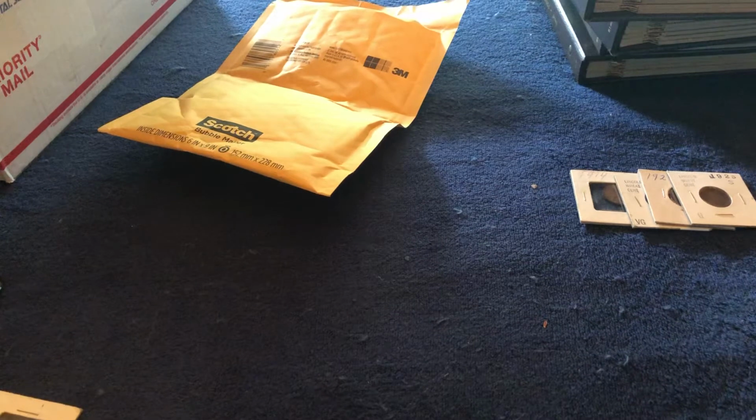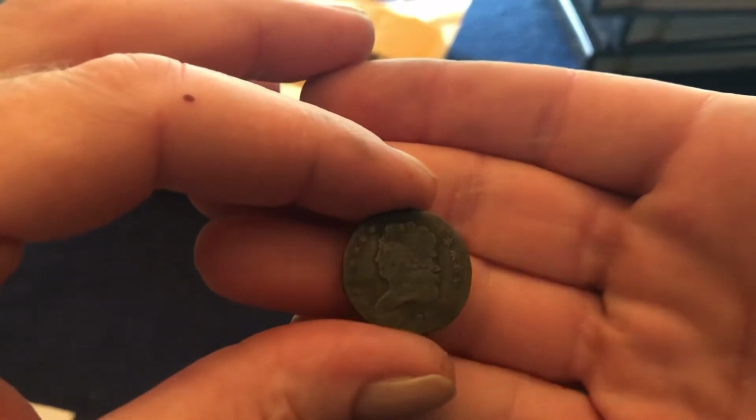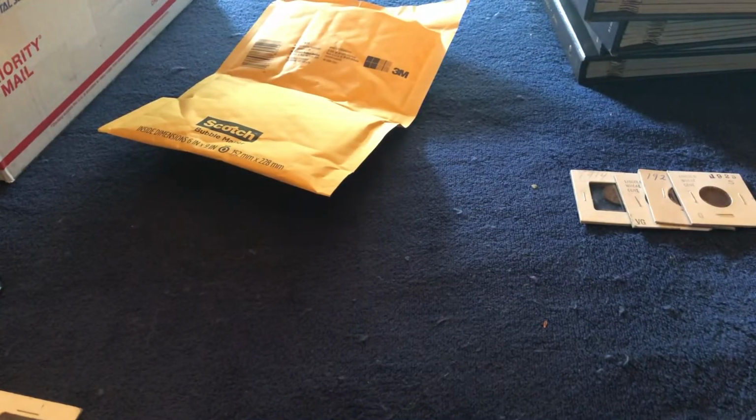Now these ones, I think this is a draped bust half set. I believe that's what this one is. I gotta start researching this stuff. I didn't start getting into it till the last few weeks, to be honest. Very cool coin. I just wanted a typeset, so I just kind of started getting coins for the typeset without completely knowing exactly what each coin was.